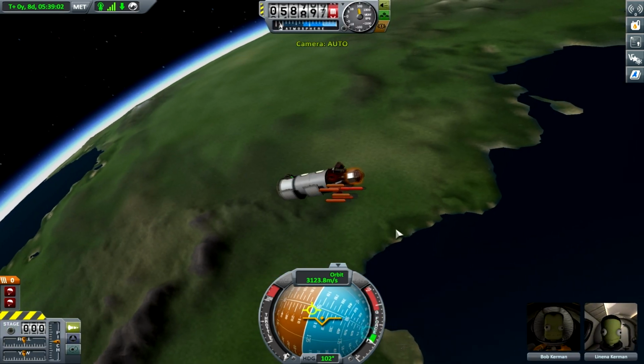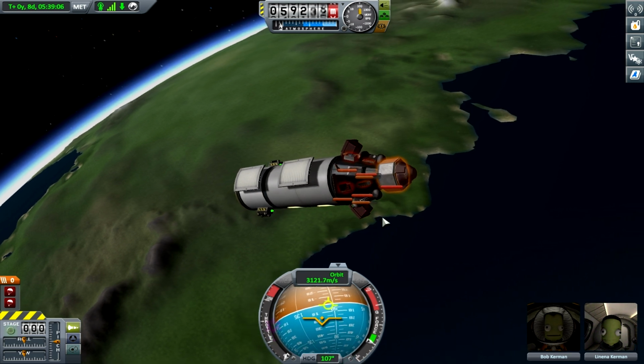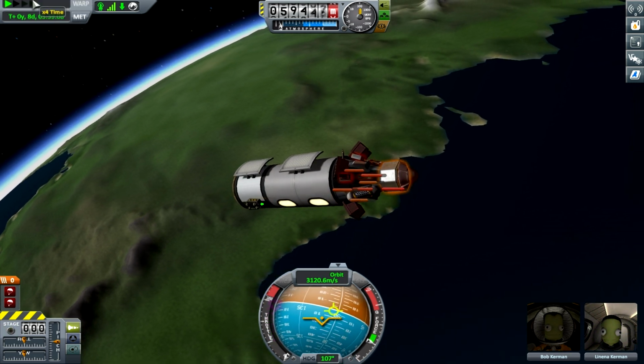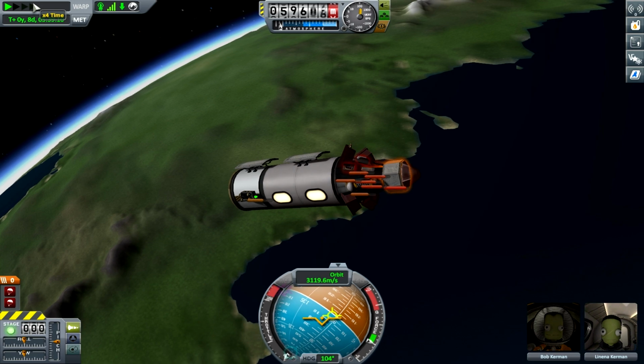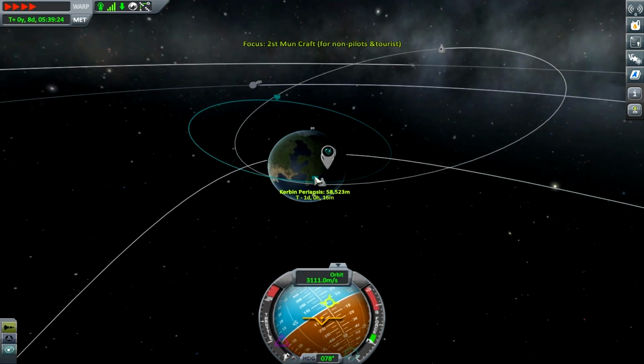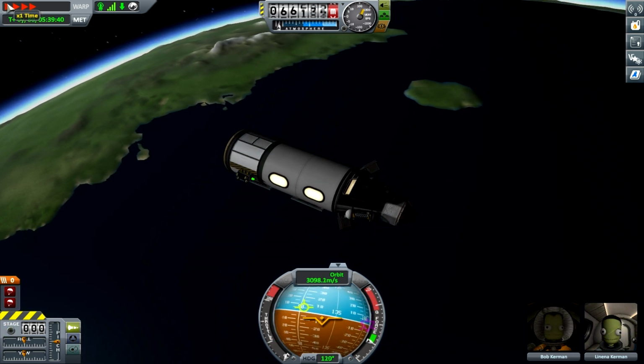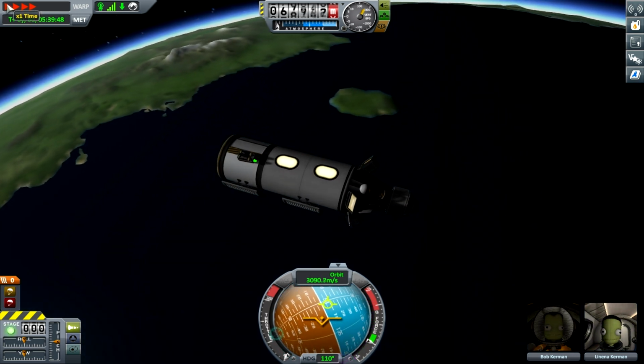Oh my lord, how many more passes will it need to slow down? It's driving me nuts with my patience. How long is it going to be? Well, at least we're not burning up. Hey, that's progress.